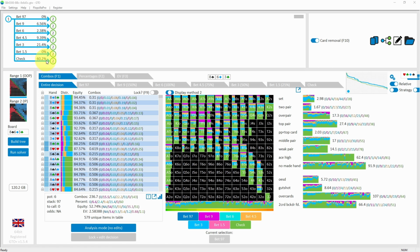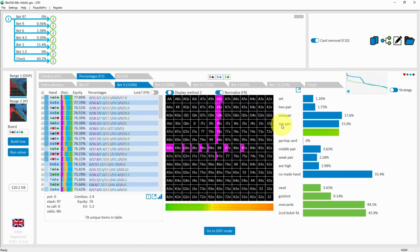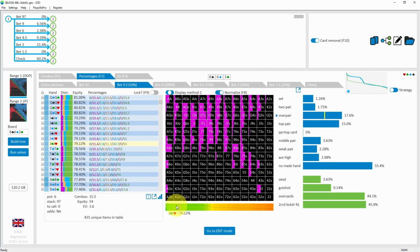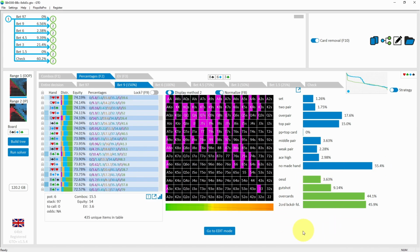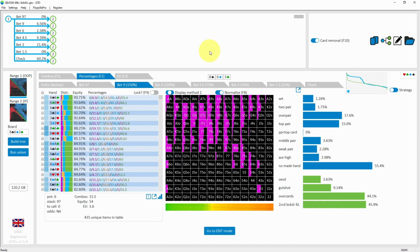The small blind checks roughly 60% of the time and bets around 40%, with bet sizes ranging from 50% to 150% of the pot. A large bet of 150% is polarizing, often made with overpairs, top pairs, two pairs, and sets for value, constituting about 35% of the range. Bluffs typically include hands with overcards, representing about 55%, along with numerous straight draws. Interestingly, ace-high hands are quite rare in this bet size.